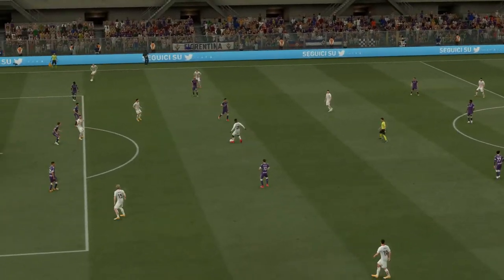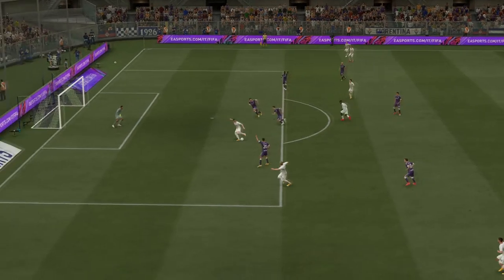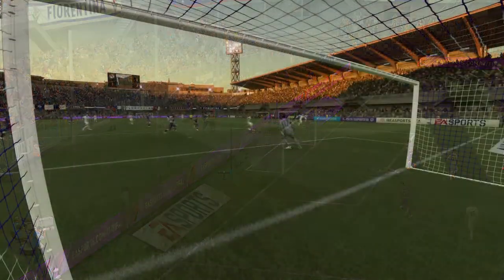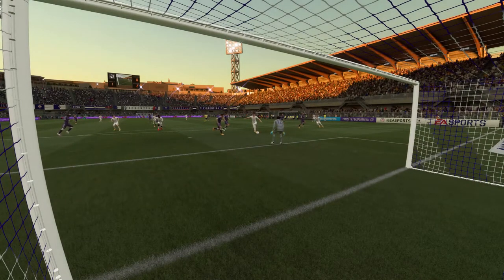Well, it is good play. You might question the defending, but I prefer to be positive. Really good build-up and an easy finish. Well, let's take another look at that goal, shall we?